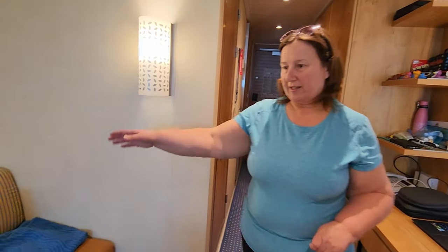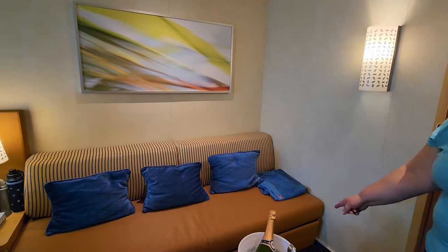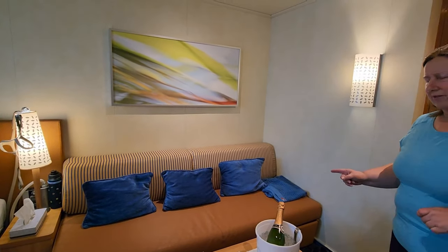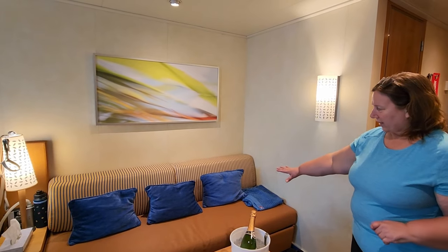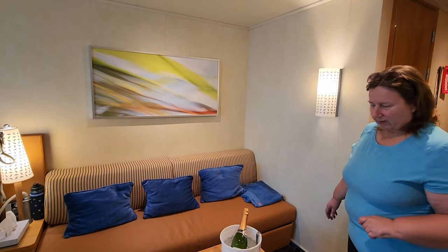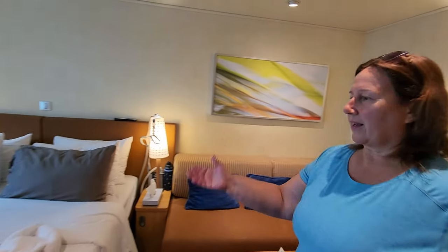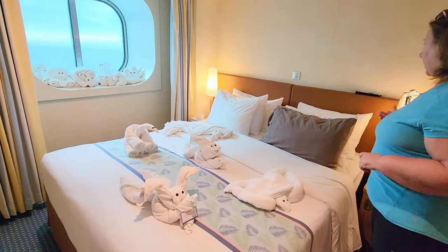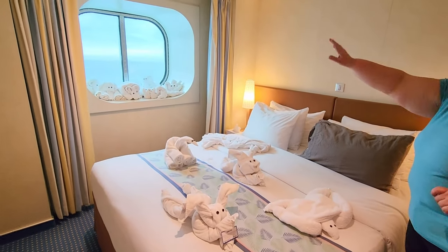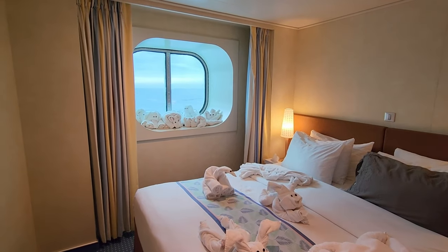Coming around on this side, we have the full size couch. This one might turn into a bed. Different staterooms have different abilities, so not sure about this one, but you have your nice size couch and your little table here for having drinks or food on if you choose to. King size bed can also be done as two twin beds with your lay down either side, and nice ocean view room. Good size TV behind, we'll show you as well.